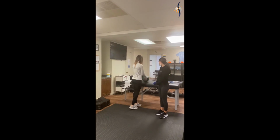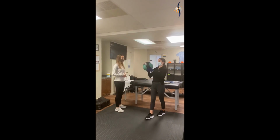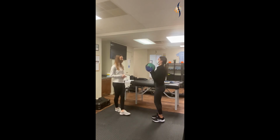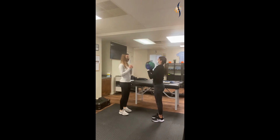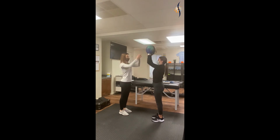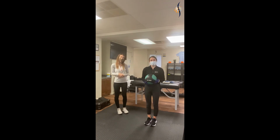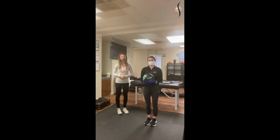Awesome. Next thing that we're going to do with the ball as well, I'm going to have you lift up overhead. So what I want you to do is press the ball up and then pass it to me. Okay? Ready? So I'll pass it to you first. Up and down. Now you lift up and pass. Good job. Again, simulating her functional movement patterns throughout her day.